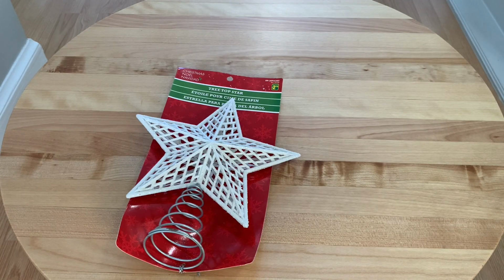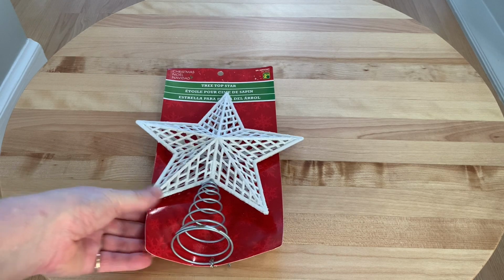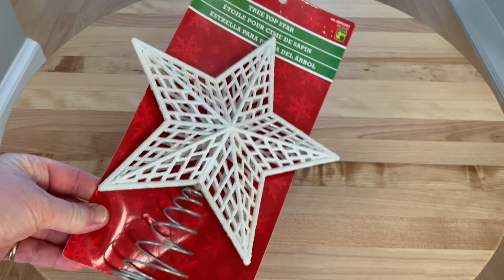The next thing is just a tree topper star for my Christmas tree. I have a lot of different toppers, but I just wanted to go very simple this year, and this was only $2.75, and it's exactly what I was looking for.